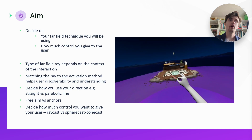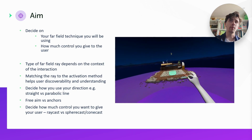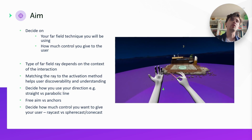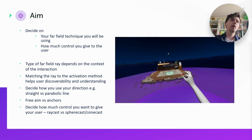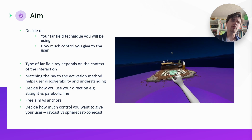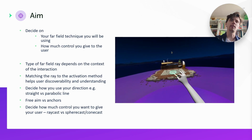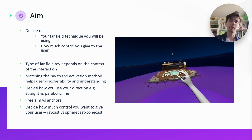and it's quite detailed in terms of the different decisions you have to make here. So you have 2 main ones. The first is the far field technique you'll be using when you're aiming with it. And the second is how much control you give to the user. So in terms of the far field technique, it really depends on the context of the interaction, and you really want that technique to map to it.